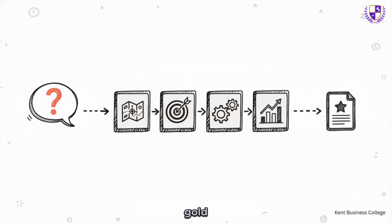And the absolute gold standard for answering these questions, it's the STAR method. Situation, just set the scene. Task, what were you trying to achieve? Action, what did you specifically do? And result, what happened? And for that result part, you can literally say something like, "And the positive outcome of this is shown in the customer feedback survey, which you can find in my portfolio." Bam! You've just connected your story directly to your proof.